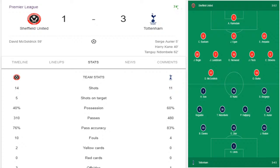But I don't think I'd be doing that. He's under no pressure, Lundstrom. And he's ballooned it out the far post and off the pitch. Pretty generous thumbs up from Sheffield United goal scorer David McGoldrick.